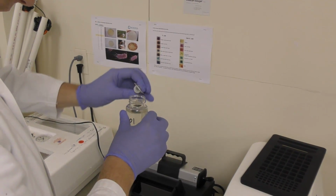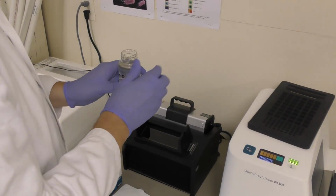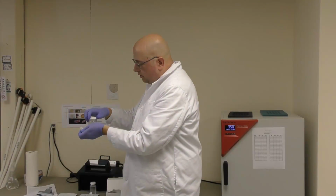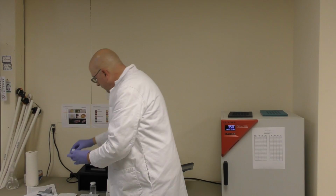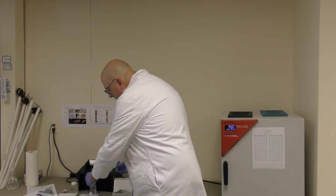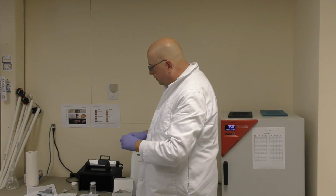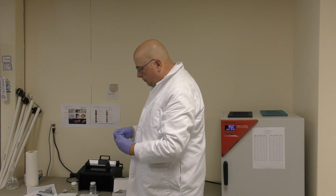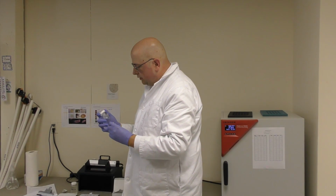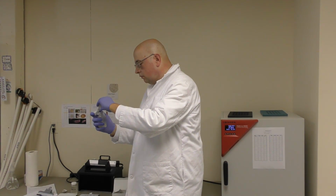Dump the contents in there. Get as much in there as you can. And then close the bottle. If you've got them lined up like this, for example, you can process multiple samples at one time. So we're going to do this for the second one right here.